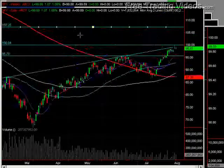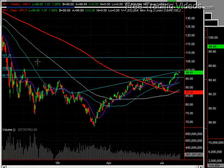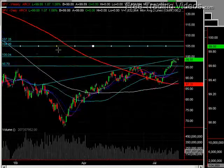And again, if we can chew our way past this, we'll be looking at the next logical spot of resistance to my eye. That's about 105, which is this prior swing high, maybe just shy of that. And then we've got this gap fill back here. So watch out for head fakes as well.